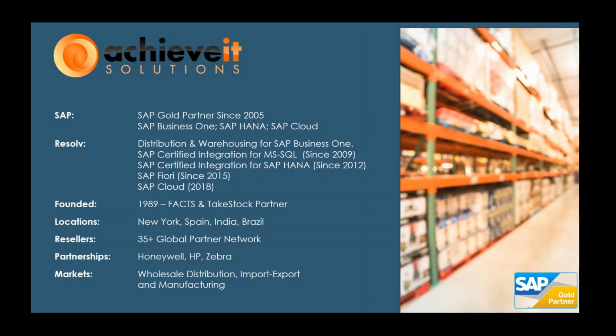Prior to joining SAP, our organization was a partner for a company called Software Solutions that got acquired by Infor, representing the fax and take stock products. So we did that since the late 80s. We have locations throughout the world: New York, and representatives in Spain, India, and Brazil. We also have 35 active partners of Resolv, with more joining us by the week. So if you're an end user of Business One and you're interested in any of our products, please reach out to your partner. We also have partnerships with Honeywell, HP, and Zebra for equipment and making recommendations for any equipment related to our WMS or mobile applications.